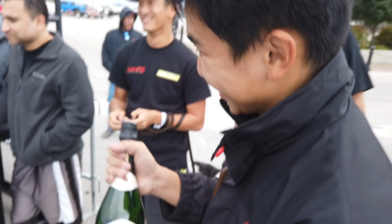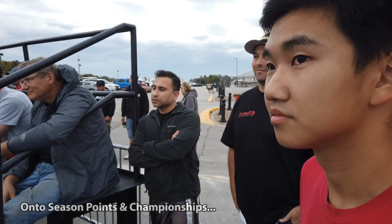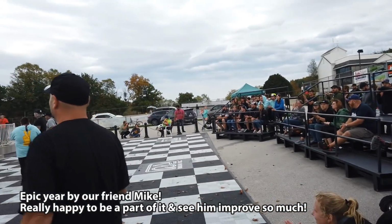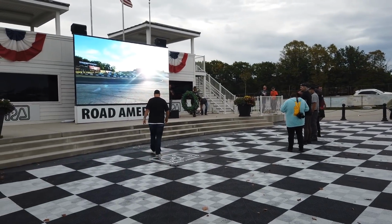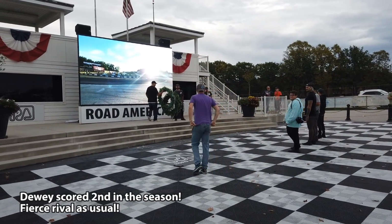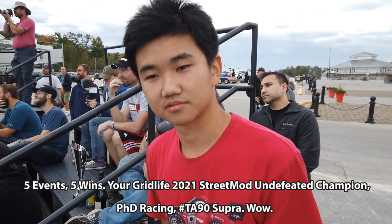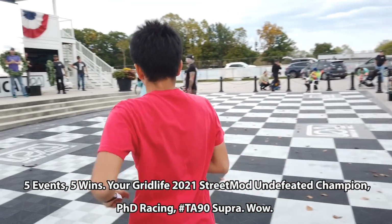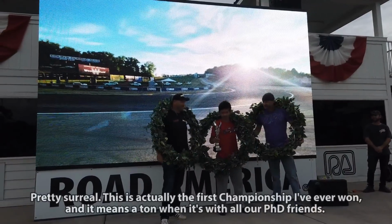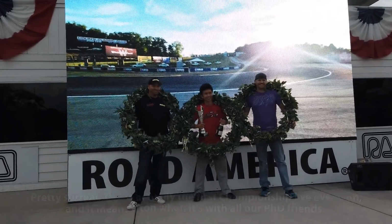304 Street Modified up next in the STI with 341, Mike Amick. And he didn't run this weekend, but the car was here. The boogeyman of 347 points, Eric DeWitt. And 400 points out front, Jackie Ding, P1 for the season. Season points for Street Modified: 341, 347, and 400. 3, 2, 1.